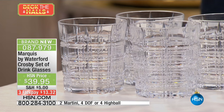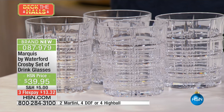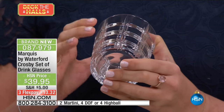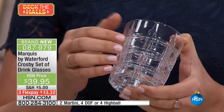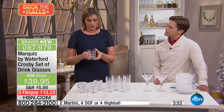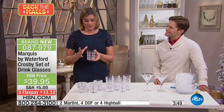Okay. So this is the Crosby collection, which, as you've said, is Marquis by Waterford. It's a really great design. It's designed in Ireland and made in Europe. It's a really special design for me, I think, because it really combines a contemporary design with something that's also really traditional with the plaid. This geometric grid is really up to date, very on trend. And the traditional shapes are just perfect. They're great for every day. They're also really brilliant for entertaining.